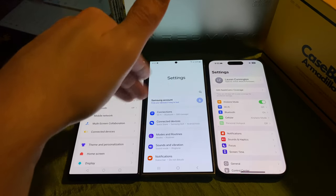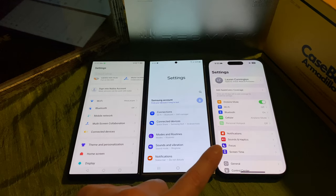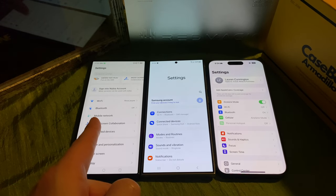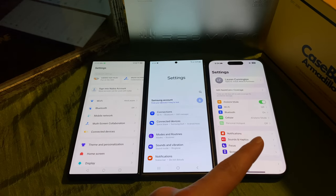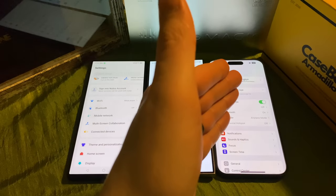If you want me to not talk and you want to see those, you can pause the video. But yeah, here's where I start to power through, possibly. I'm talking about the differences. Yeah, so we have connected devices, multi-screen collaboration, all that stuff. We have cellular. I read all these already, but you can watch me point if you would like. It's pretty great. I know.